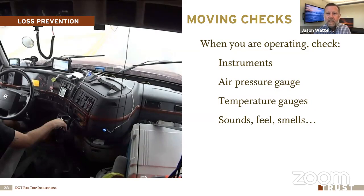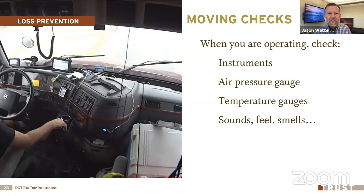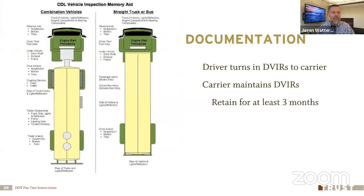Back in the day, my dad would never let me operate a piece of equipment with a radio. I always wanted to have a radio out there, and he said, no way. You got to be able to hear what's going on with your equipment. So that's just something to think about as you're out there. What is it supposed to sound like? What is it supposed to feel like? And if something isn't right, get out and check it.